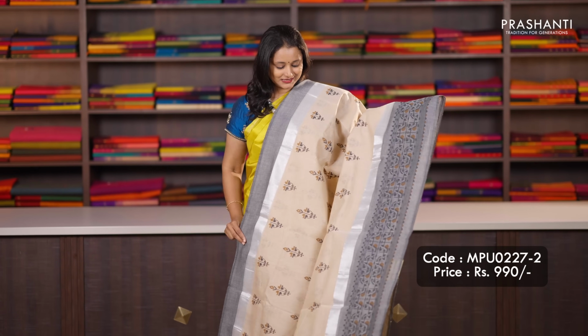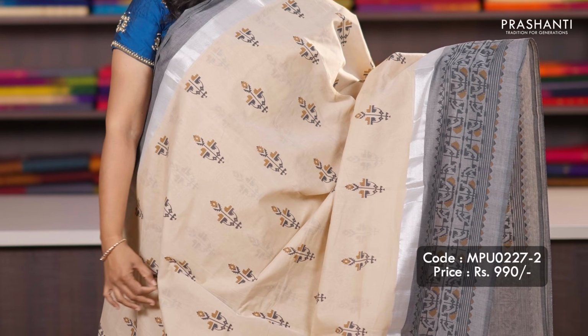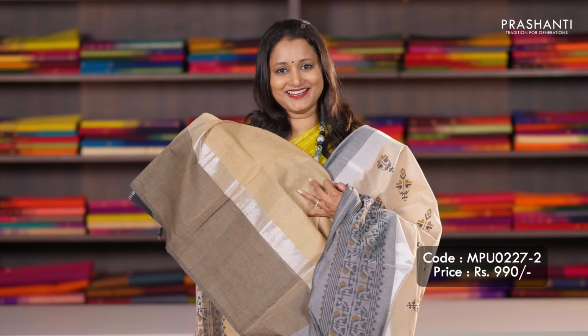The next one is this lovely shade of cream with elephant grey combination. Block printed borders along with simple buttas in the body. That's the pallu, printed pallu, and a matching blouse priced at 990.